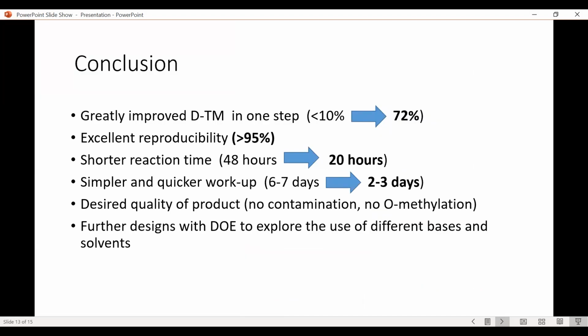So to conclude, a new production method for the synthesis of trimethylchitosan was developed and optimized by the design of experiment approach. The degree of trimethylation has been significantly improved from 10% to 72% in 1 step. The method has excellent reproducibility and shortened reaction time with a quicker workup. The method results in a high-quality product with no contamination and no O-methylation.